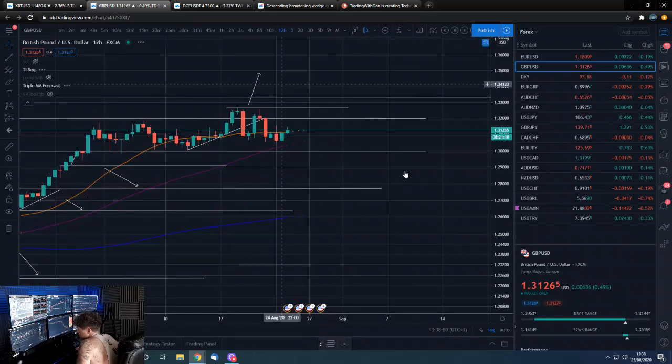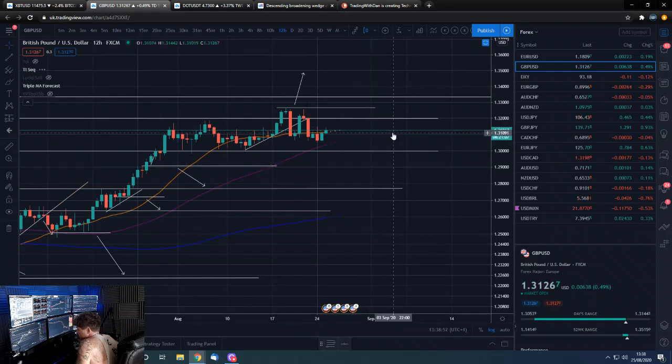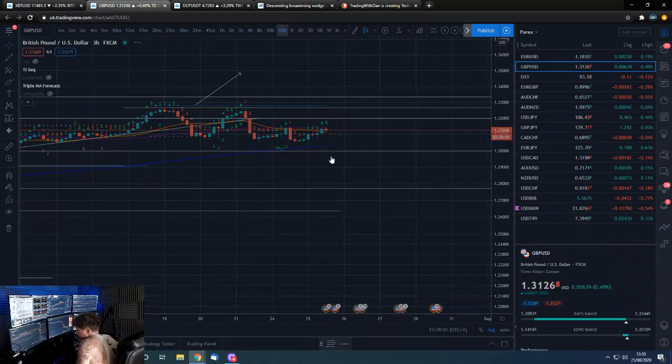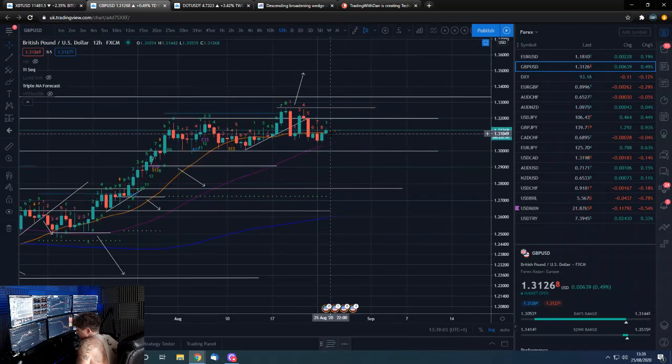12-hour, not really too much to read here off the 12-hour. We nearly got a 12-hour 9, as you can see previously, nearly got the 12-hour 9 here. But we rallied a bit before that.